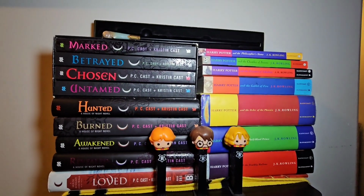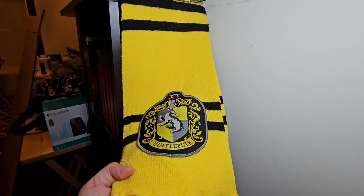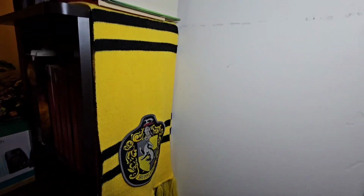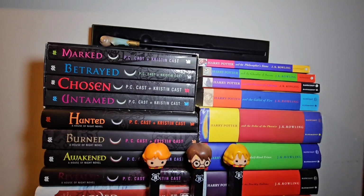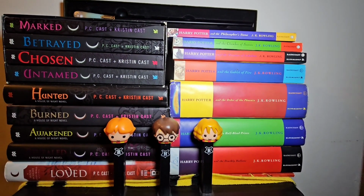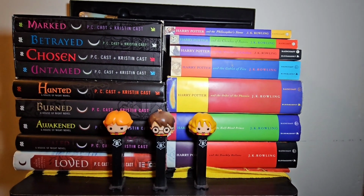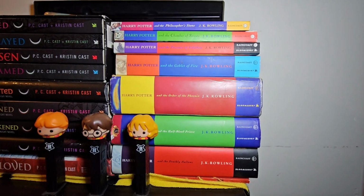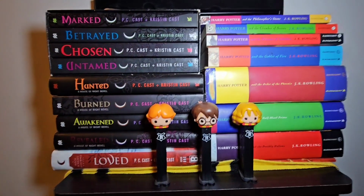This is some more fantasy. In case you're wondering, for my Harry Potter fans out there, I am Hufflepuff. I won't get into the whole ruling controversy, except to say I do not condone her attitude towards trans kids. These are all secondhand books, and these were gifts. I've purchased none of these. Just throwing that out there.